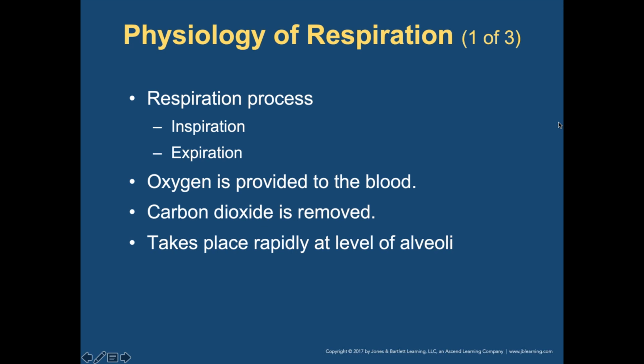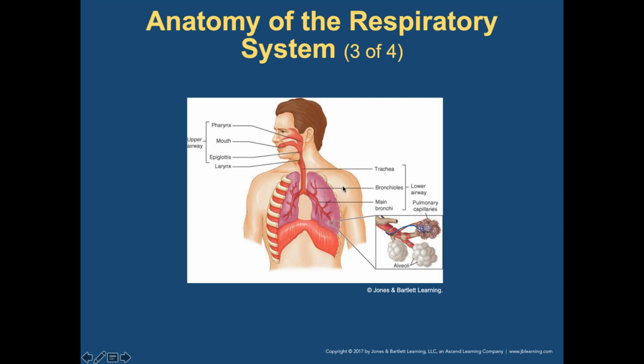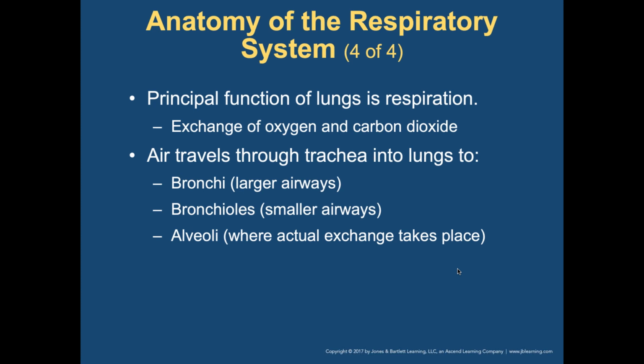So the air travels through the trachea into the lungs. The bronchi are the larger airways, and then the bronchioles. See if I can go back to this picture right here. So you breathe, your air comes in here, goes down into your lungs, and is broken down into your bronchioles. So that's this part. If you look at this little bitty picture, that's your bronchial tree right there. Then it breaks off into these. So your alveoli sit on top, and that's where the exchange of oxygen actually takes place. So right here, as everybody can see.